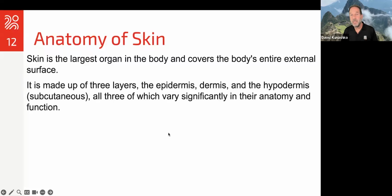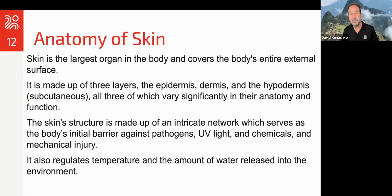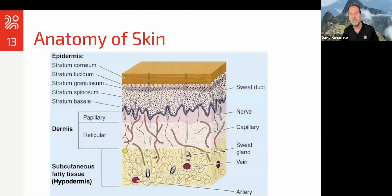It is made up of three layers: the epidermis, the outermost layer, the dermis, and then the hypodermis or subcutaneous region. And all three of these vary significantly in their anatomy and function. The skin structure is made up of essentially an intricate network, which serves as the body's initial barrier against bacteria and viruses and ultraviolet light and chemicals, mechanical injury. Also, as mentioned earlier, it helps to regulate temperature and, of course, the amount of water released into the environment.